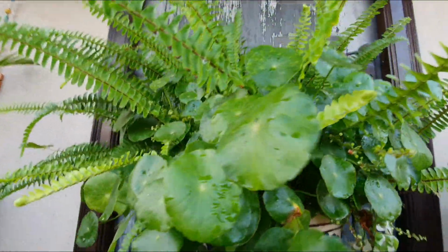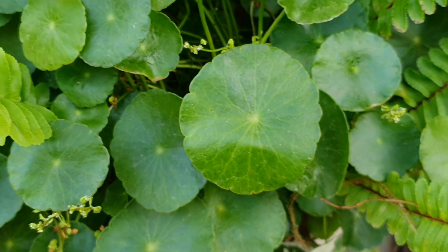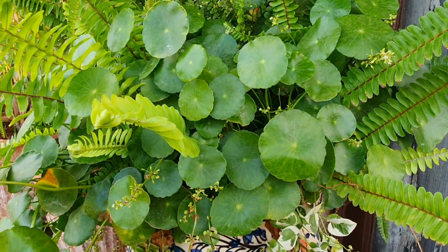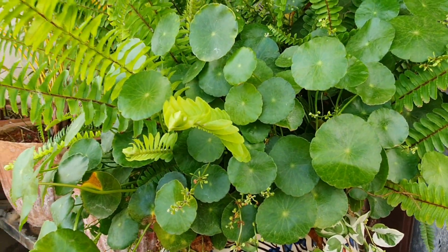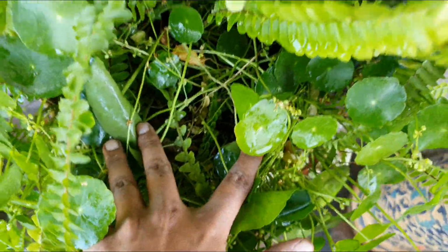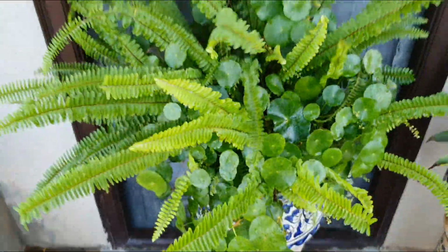In this episode we will look at the Hydrocotyle Vulgaris or the marsh pennywort. It is also called the copper coin due to its round leaves that look like coins. With the association of the word marsh in its name, you might have already guessed that this can grow in water and water-laden soil. This is a perennial plant native to North Africa and some parts of Europe.